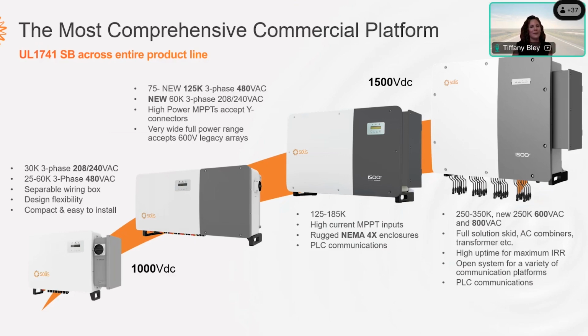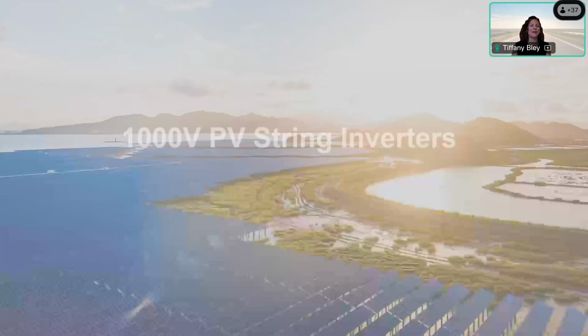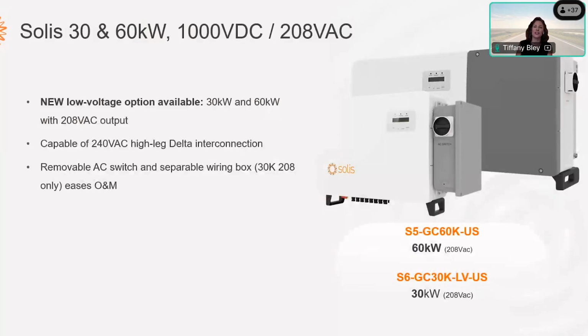First, we're going to dive into the 1000 volt family. So we have, of course, the low voltage options, which is the 30 and 60K products. The S5 family, which is the one without the wiring box, that is 60 kilowatt within that one. That's just a larger product. And then the S6 is the 30 kilowatt low voltage, which has a separable wiring box. So that's how you tell the difference between the two.